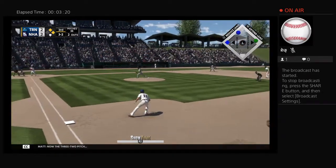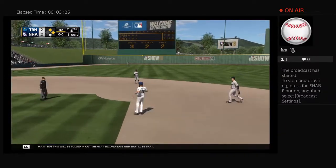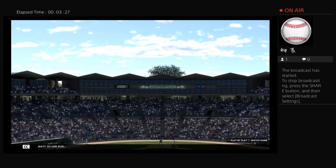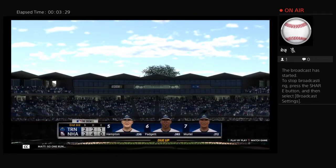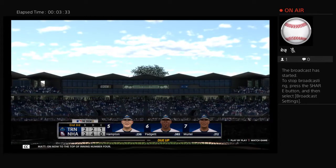Now the 3-2 pitch. Liner towards second. Well, this will be pulled in out there at second base, and that'll be that. So 1 run on 2 hits, 1 error, and a couple of men left. On now to the top of inning number 4, and we are tied 2-2.